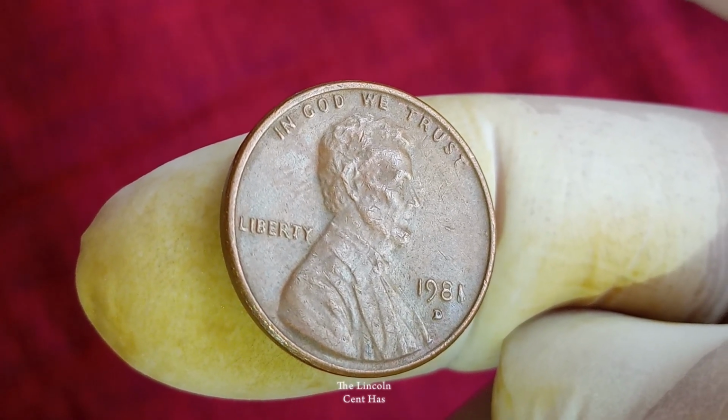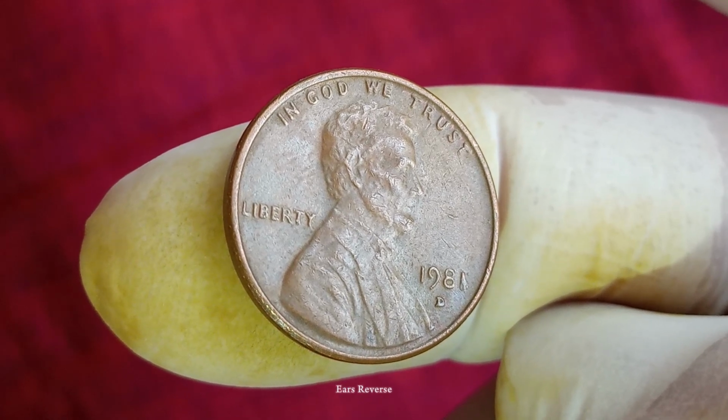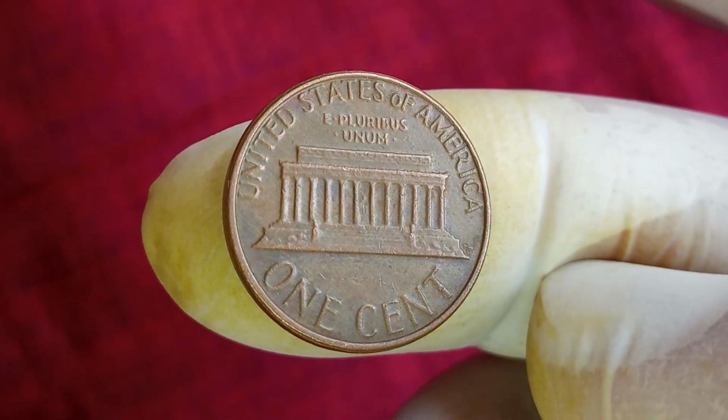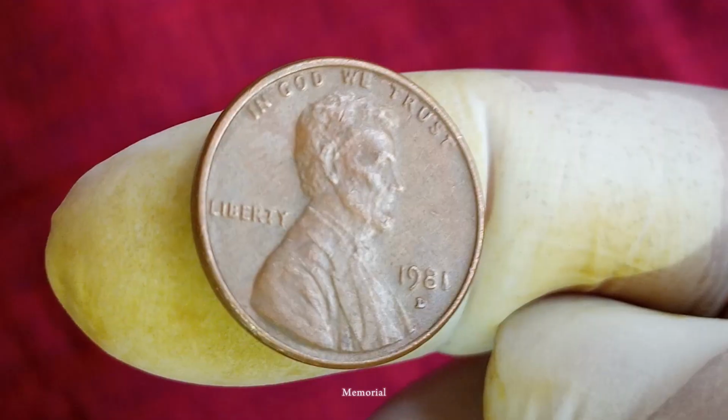Since then, the Lincoln cent has undergone several changes, from the original wheat ears reverse to the Lincoln Memorial reverse in 1959, and much later to the Union Shield in 2010. But in 1981, we were still looking at the iconic Lincoln Memorial on the reverse.